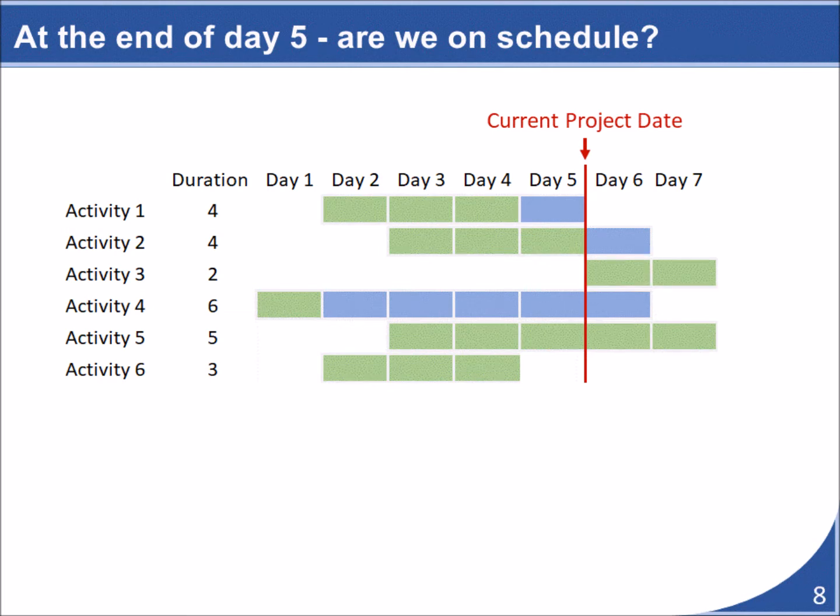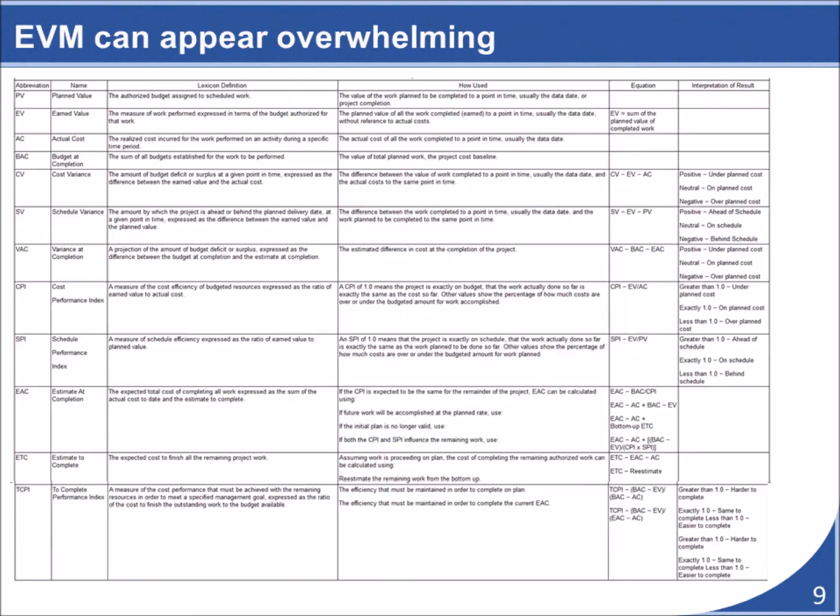While you might be able to figure out the project's overall status for a simple project such as this one, it can become challenging for more complex and larger projects. Earned value management provides a structured approach for evaluating the status of a project, even if the project is not going according to plan. I fully understand that when you first see all the earned value formulas in the PMBOK guide, they can appear overwhelming. But most of the formulas are quite intuitive once you get to know them. Let's look at each one and see how they are used.